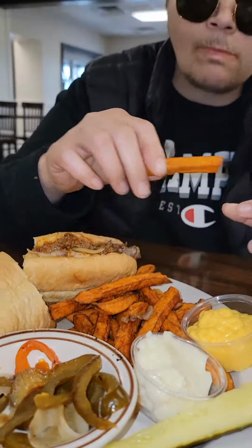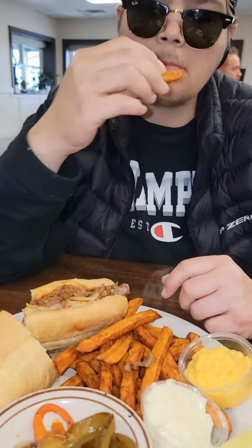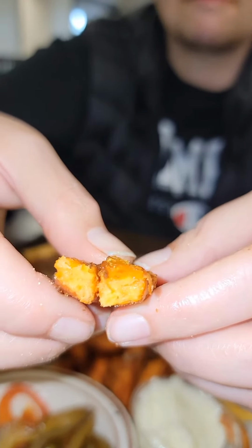And then we got sweet potato fries. Yeah, check out one of them. It's mostly soft. It's very easy to chew. And this is the cheese sauce. I'm going to try it with sweet potato fries. Never tried that before, but yeah. Very interesting flavor combination. Pretty good.